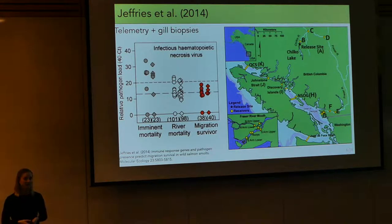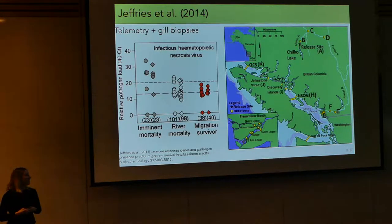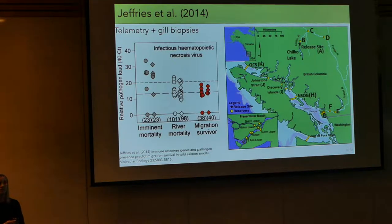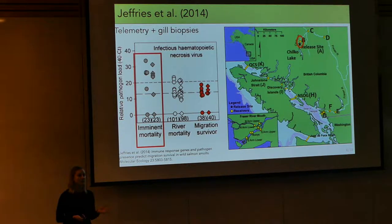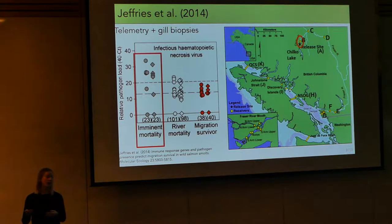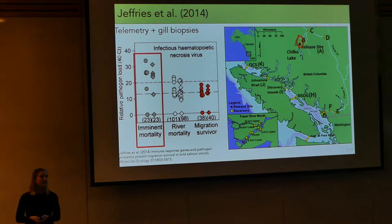Second is river mortality, those are the smolts that didn't make it to the mouth of the Fraser. And lastly, we have migration survivors, the ones that made it to the mouth of the Fraser or beyond. And on the y-axis here is the relative load of IHN within these individuals. What I want you to notice is that those smolts that died before reaching the first array had significantly higher loads of IHN than those that survived later on down the migration route.